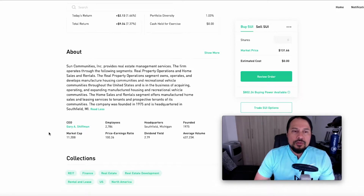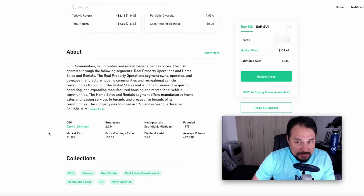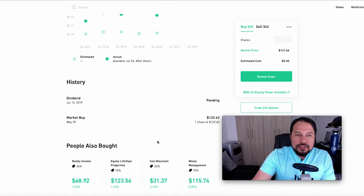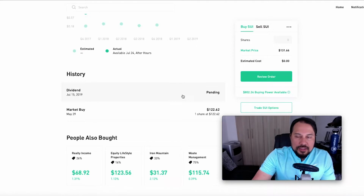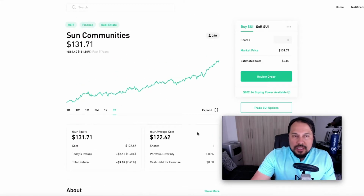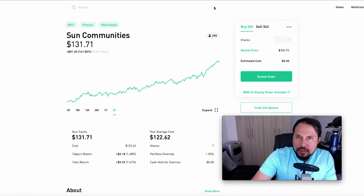The current CEO is Gary A. Shiffman. Employees 2,784. Headquarters Southfield, Michigan. Founded in 1975. Market cap $11.20 billion. PE ratio 100.26. It's kind of high. Dividend yield 2.79. Let's see what other metrics. So I got the dividend pending July 15th. What else? Yeah, I'm gonna go into more depth in Wikipedia.